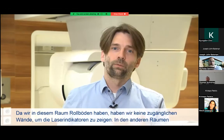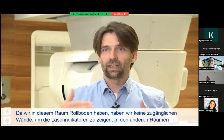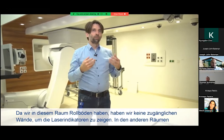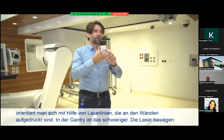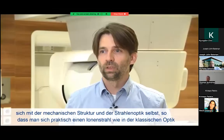And there are others, like for example, because you have a rolling floor, you do not have accessible walls to show the laser indicators that you normally have. So typically one orients oneself inside the room with the help of laser lines that are projected from the walls. And this is actually more complicated in the gantry room because you simply have a moving structure that blocks your field of view. So also for that, there were some concepts introduced to have lasers moving with the mechanical structure, with all the disadvantages and complexity that this brings with it.